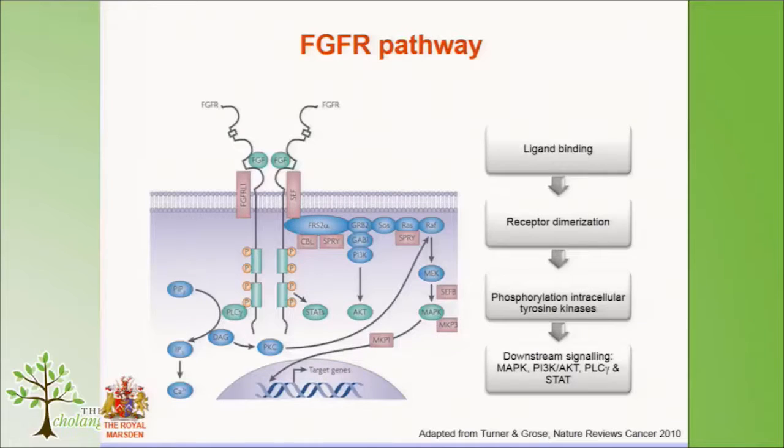You've seen this diagram today. As Dr. Zhu said, it is very complex. The main pathways that are activated are MAP kinase, PI3 kinase AKT, and sometimes PLC gamma and STAT pathways. It's important to remember that the pathways which are activated are context dependent on the receptor that's activated and sometimes the cancer in which that receptor is activated.